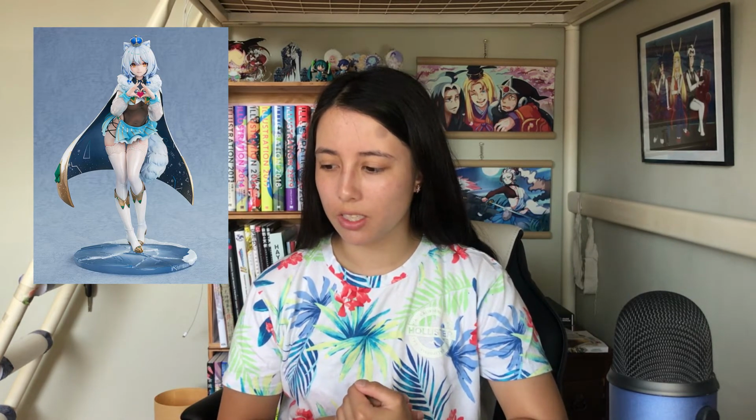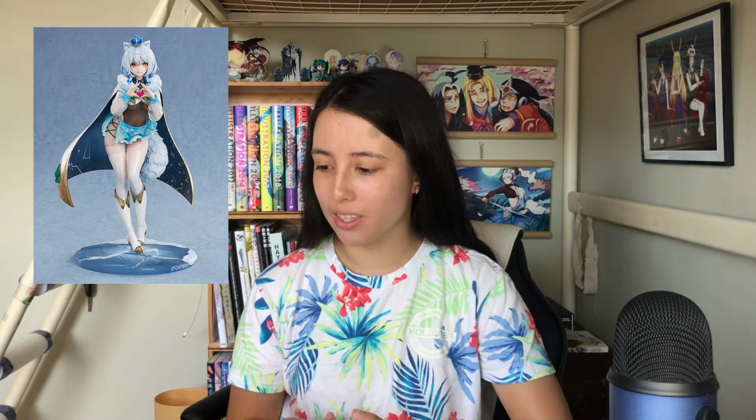Moving on to a scale figure that I pre-ordered in December. It is the Red Pride of Eden Ravi 1/7 complete figure. This is made by Good Smile Art Shanghai, and it is 15,600 Japanese yen, and right now on AmiAmi it is $115.38.